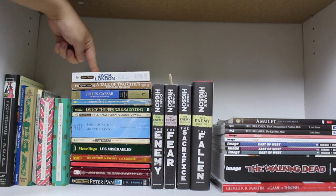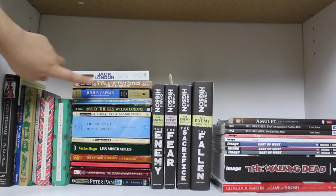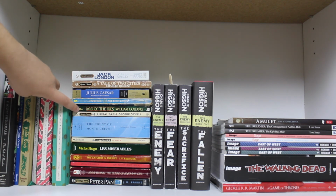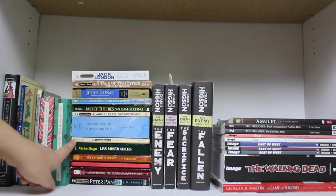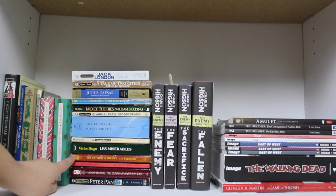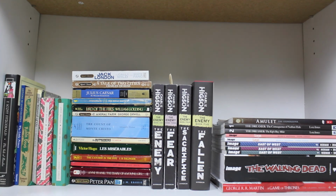This is The Call of the Wild by Jack London, A Tale of Two Cities by Charles Dickens, Julius Caesar by William Shakespeare, The Great Gatsby by F. Scott Fitzgerald, Lord of the Flies by William Golding, Animal Farm by George Orwell, The Count of Monte Cristo by Alexandre Dumas, The Outsiders by S.E. Hinton, Les Misérables, the abridged version, by Victor Hugo, The Catcher in the Rye by J.D. Salinger, Of Mice and Men by John Steinbeck, Anne Frank: The Diary of a Young Girl by Anne Frank, and Peter Pan by J.M. Barrie. I have the Enemy series by Charlie Higson.